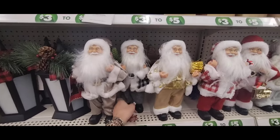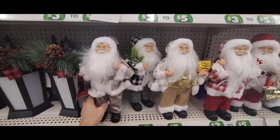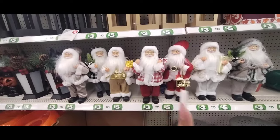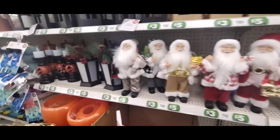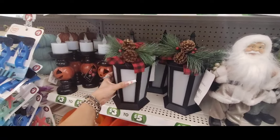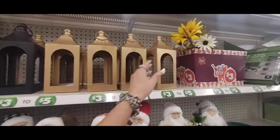And then we have, I'm just going to call them the farmhouse Santa. And then we also have the faux velvet Santa. And these are $5 each. And then I have showed these several times in my videos. These are the lanterns coming in at $5. And they also have these gold lanterns.